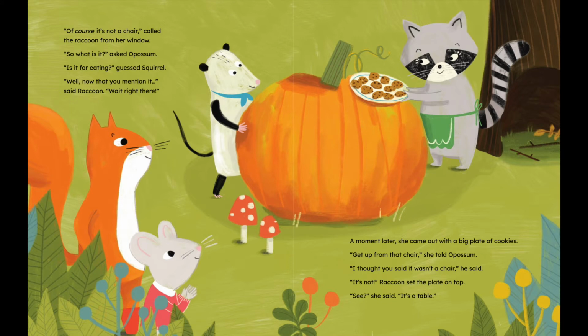"Of course it's not a chair," called the raccoon from her window. Maybe Raccoon knows it's a pumpkin. "So what is it?" asked Opossum. "Is it for eating?" guessed Squirrel. "Well, now that you mention it," said Raccoon. "Wait right there." A moment later, she came out with a big plate of cookies. "Get up from that chair," she told Opossum. "I thought you said it wasn't a chair," he said. "It's not," Raccoon said, and set the plate on top. "See," she said, "it's a table."